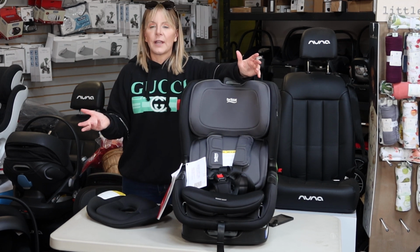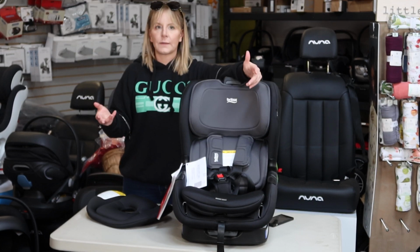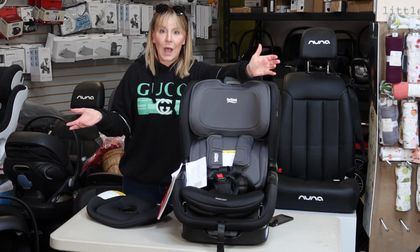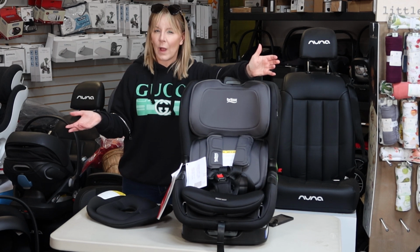So let's take a Britax Boulevard or a Britax One for Life. Those seats are going to be about 19 inches wide, sometimes even feel a little wider.